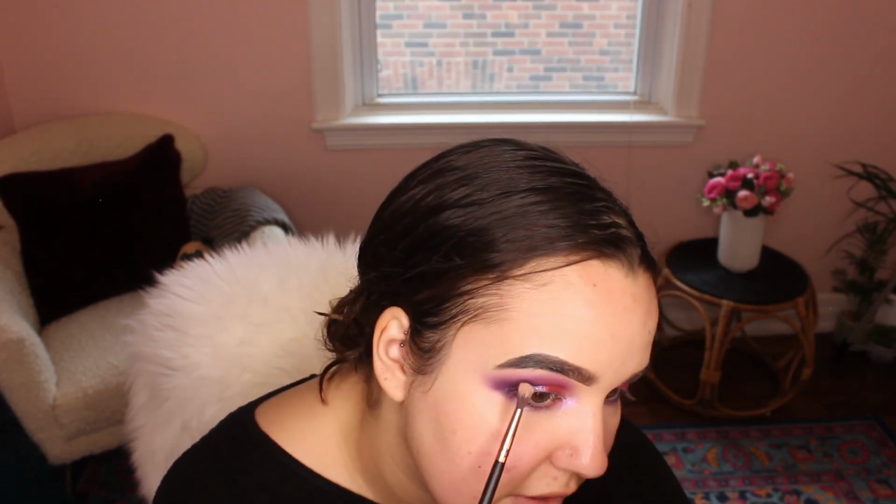I just took a neutral shade from this Dior palette. It's a little 9-pan, kind of a waste of my money. I do not want this anymore. It makes me angry. But I just took the neutral from it, and I just kind of have been blending up here, because my boyfriend said it looked really harsh, and I don't know. He doesn't know what he's talking about, but also he does.